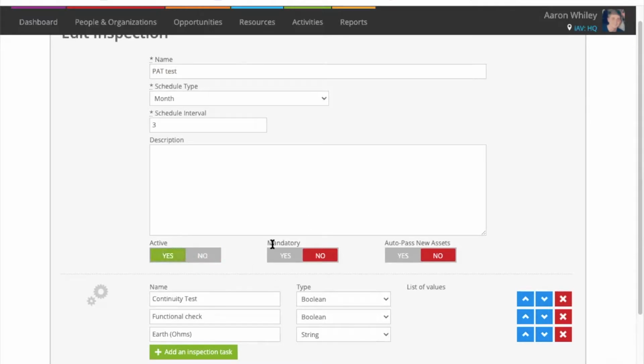We also do have mandatory here. So mandatory means that the test is enforced by the system. So when an inspection is mandatory, if you try to scan an asset onto the job that has an overdue inspection, the system will actually point blank block you from scanning that onto the job. Whereas if that's set to no, it's just advisory. So if you scan something where a test is overdue, the system will warn you using the orange box in the top right-hand corner to tell you that the test is overdue, but you can still scan that onto the job. So that's just whether you want it to be enforced or not.